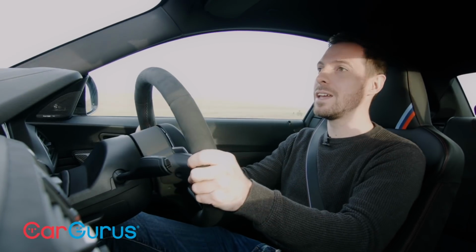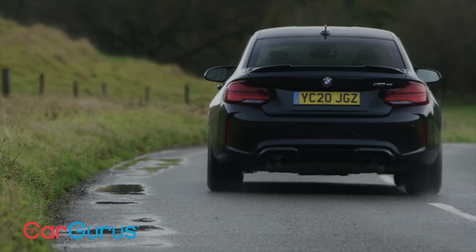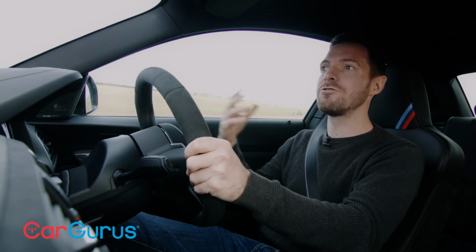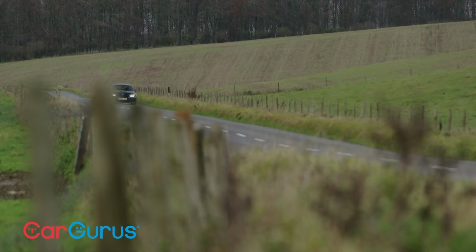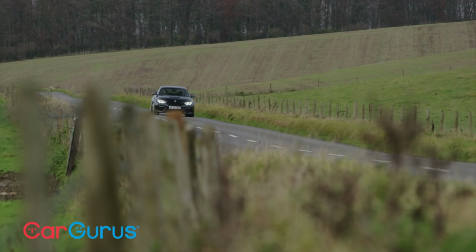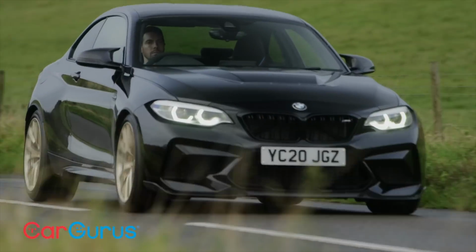It's nothing like as spine-crushingly hard riding or as noisy in here as that very rowdy exterior styling might make you believe. On a damp day like today though, you have to be wide awake. With so much power and aggressive track day tyres, there isn't a huge amount of traction.